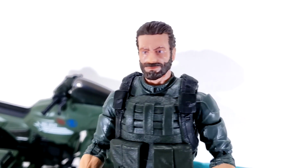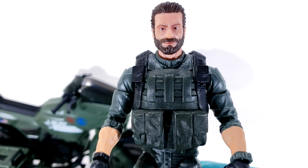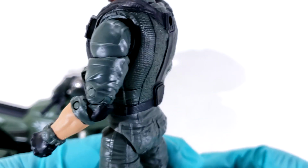I mean, you can't have a G.I. Joe character without a beard or whatever the case may be. Yes, I'm old school. I remember the G.I. Joe dolls. One of the characters always had to have a beard and stuff like that. That added to the macho aspect of him.